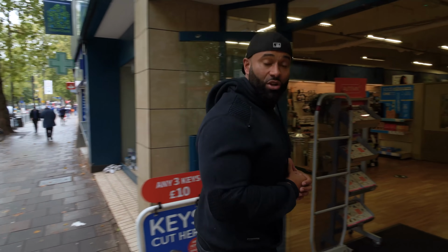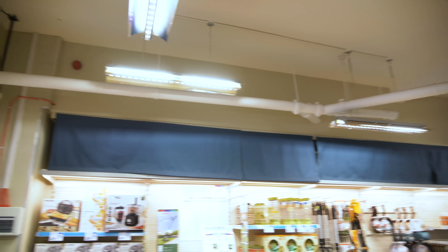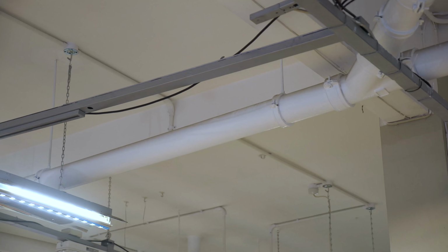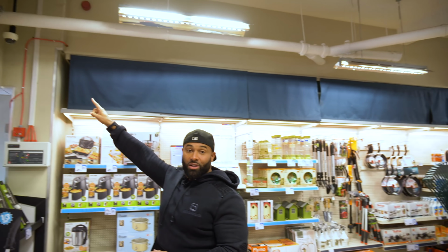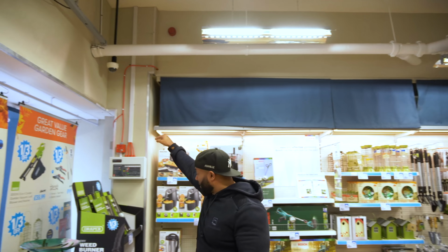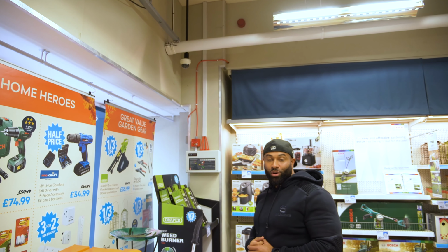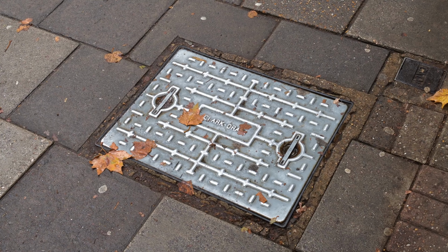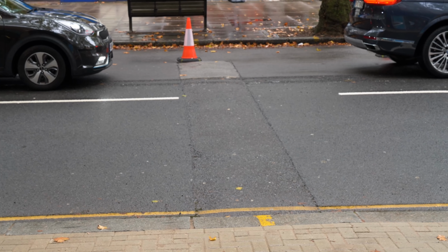Within Robert Dyas, you can see all the work we carried out. This is all the pipe work and drainage from our flats upstairs. All the drainage comes to these pipes and runs down to this point. From this point, we go down into the basement, and at that point, we've connected into the manhole. From the basement into this manhole, we then had to excavate the street at this point. You can actually see the new tarmac where we worked.